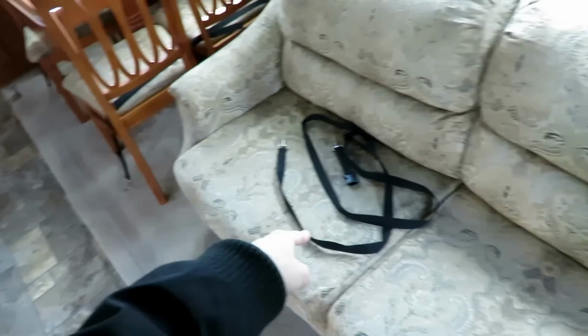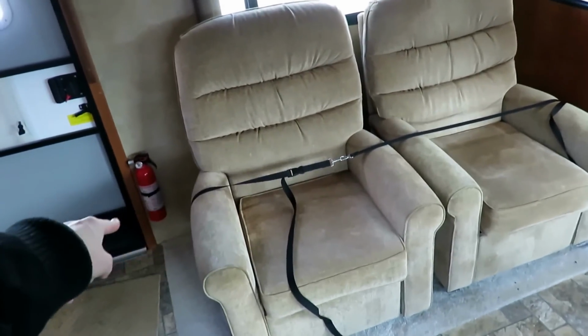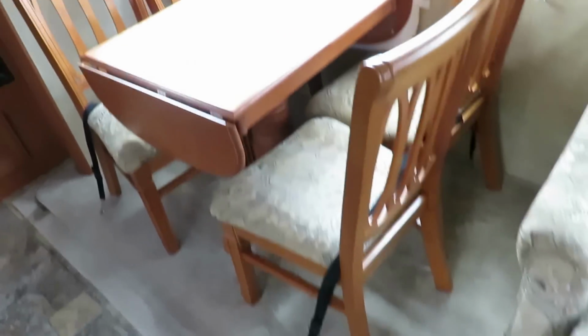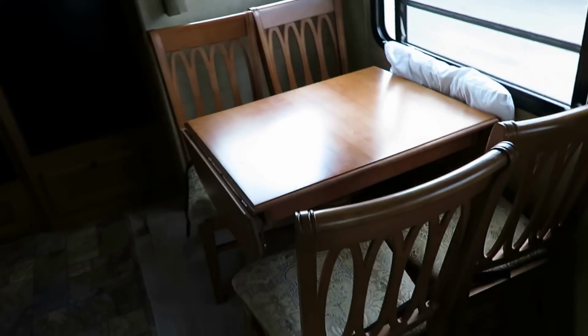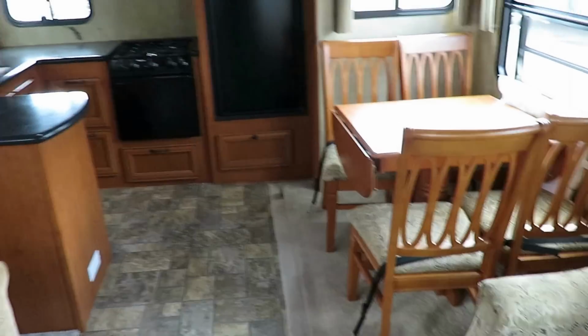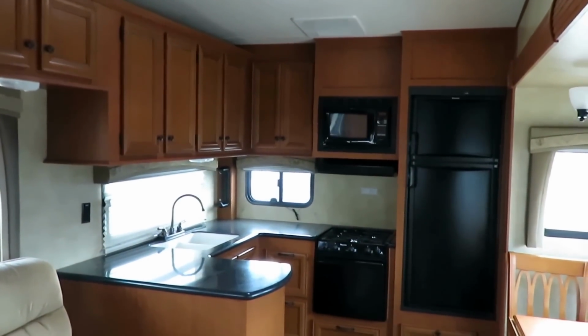And notice all these straps here. I started to unstrap this, and I went, wait a minute. I want the folks at home to see that they strapped these chairs down in transit, that they protected this thing from getting nicks and dings. They absolutely nailed it. The folks that own this really knew what they were doing. They were obviously not amateurs.